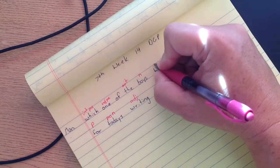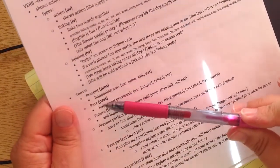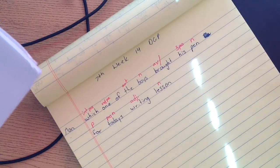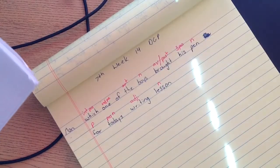I'm going to skip conjunctions for now because I don't have any verbs in here yet. Action verb, linking verb, or helping verb. Brought, that is an action. So that's action verb. And the tense, there's no helping verb, so it's going to be one of the plain tenses, present, past, or future. When did it happen? He brought his pen. It wasn't today and it wasn't tomorrow, it was yesterday, so that's past. And Monday is done.